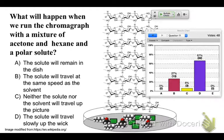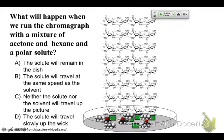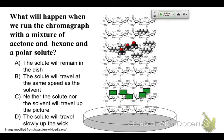Cool. So again, I think we're coming back to this same idea, and that's a really good way to voice this. If you have a mix of interactions, well, sometimes it's going to be moving with the solvent. Sometimes it won't be. So it'll probably move up this thing slowly. Let's take a look and see what happens. Cool. All right. So it's going to move at a relatively constant speed, just because sometimes it'll be interacting with the paper, sometimes it won't.